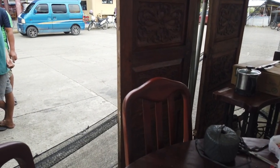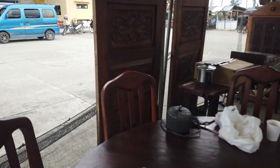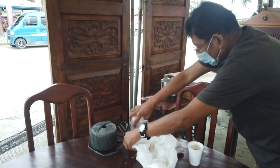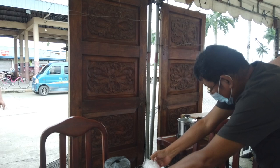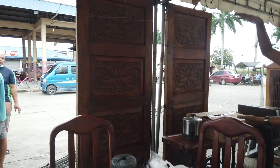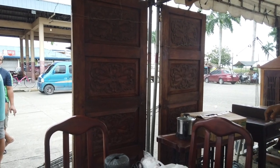9,500. There's no jam, only the door he's selling, but it's made of Nara with carving, and the carvings are included. The height is 210 to 240.